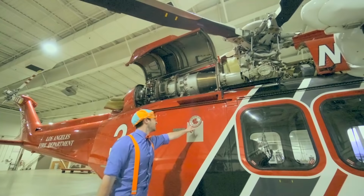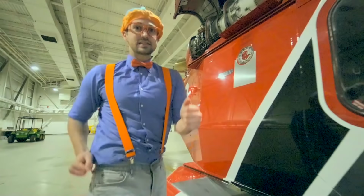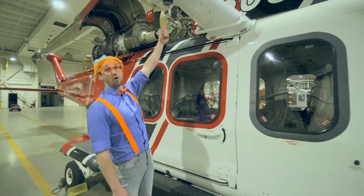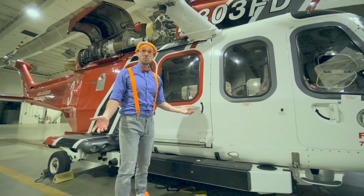Oh, hey, look at this. You see right here? This is where you refuel the helicopter. We won't mess with that. Okay, let's see what else we have here. Ha! Check out my sweet dance moves. Okay, anyways, look at this. This is the hoist. Whoa, it goes down about 300 feet roughly. That is so much. And then it can save people by going.